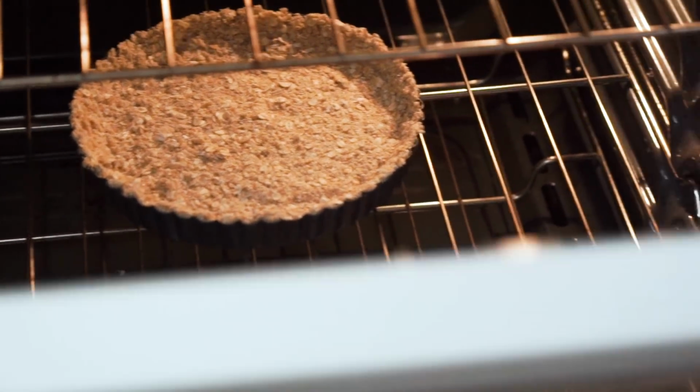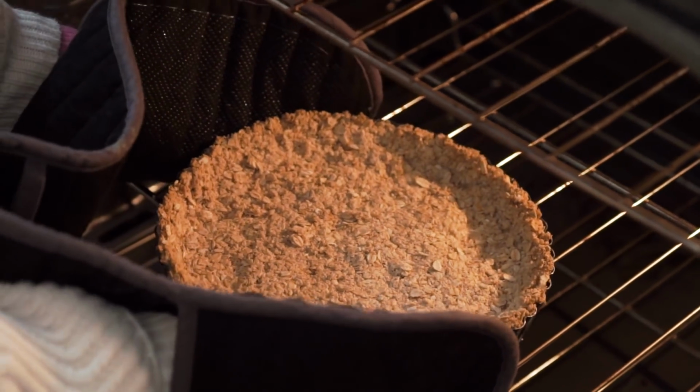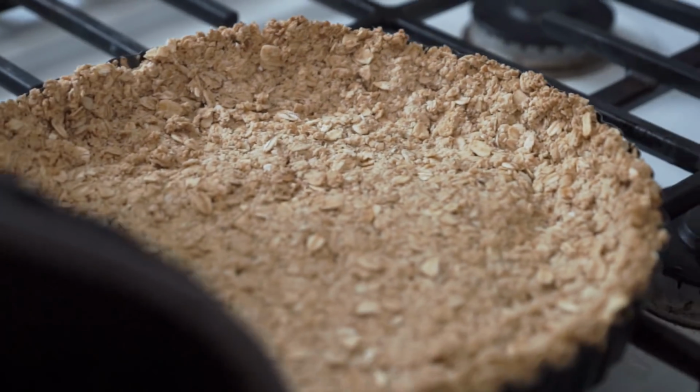Next, we're going to move on to our chocolate filling. To do that, we need 1 can of coconut cream. The coconut cream is very important because it gives it that really creamy and denser texture.